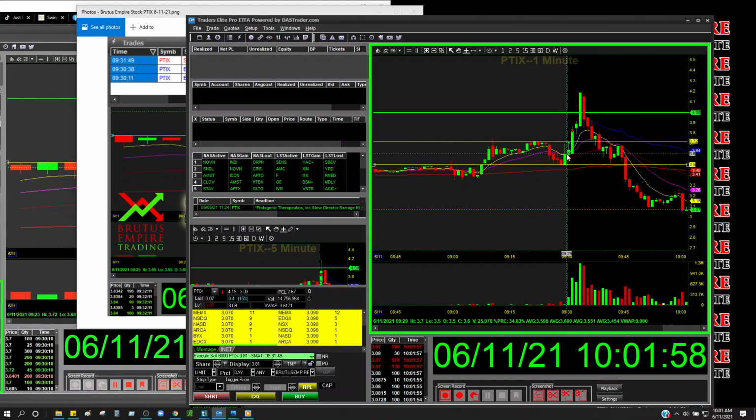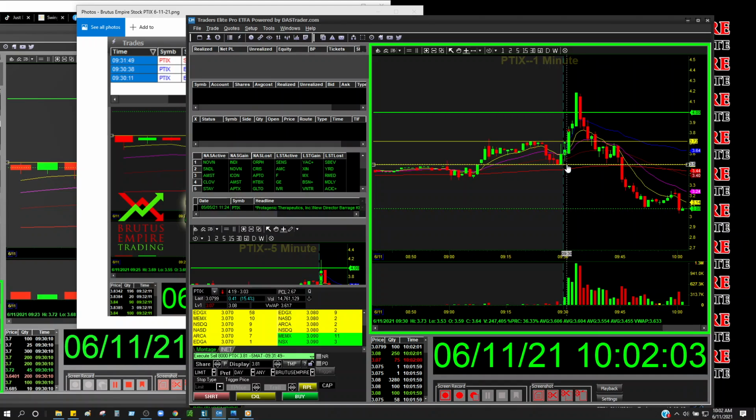So as soon as it dropped down a little bit, I doubled up because I knew this was a support area. Now, if it went below this area, I would have gotten out. I would have just sold everything and taken the loss. But this was just to soften the blow. And I know I should have waited a little bit closer to this line to double up.